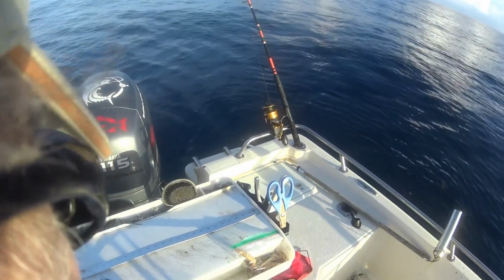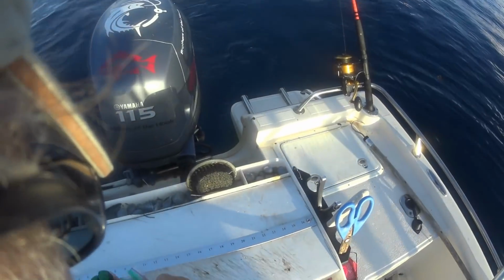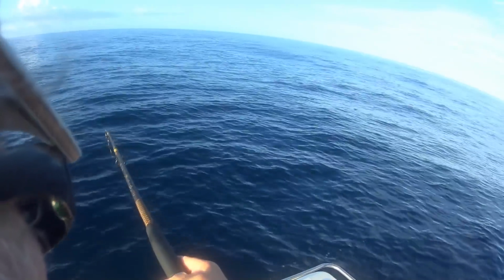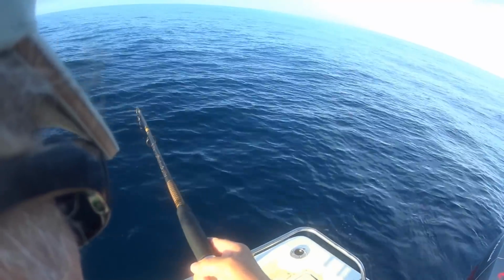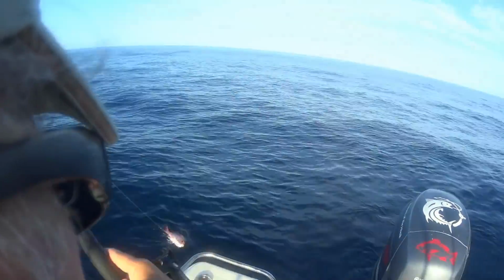That gives me a chance to put a shrimp on, because I kind of want some cut bait. All right, this is not a grunt. This was on a shrimp. I don't know what it is. What do we got? Probably a little red snapper. Yep, little red snapper.